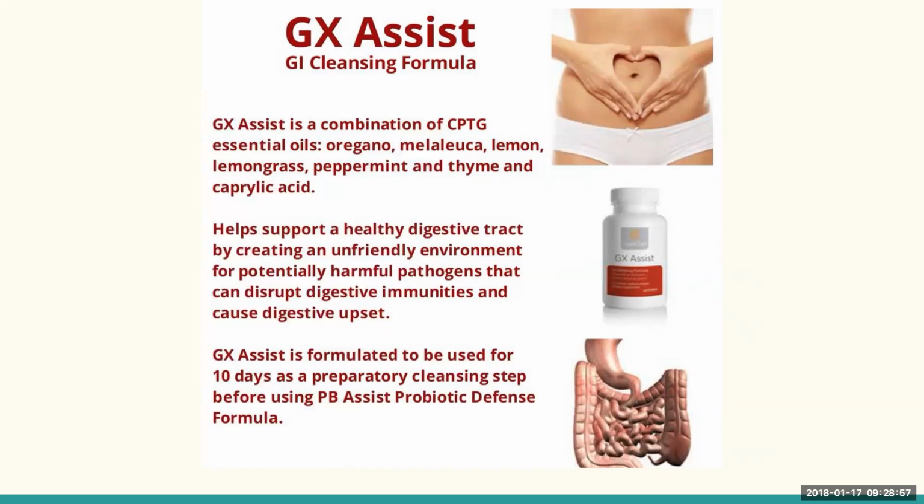Internally, we're not supposed to be taking oregano for more than 10 days at a time, so really make sure that you're mindful about that. But this helps to get your colon moving, cleansing, and really helps to go in and attack the nasty, unwanted things that are in there and get them out. Really helps to push through. So it's supporting a healthy digestive tract, helping to release those harmful pathogens that can disrupt digestive immunities and cause digestive upset. So again, this is the second component of your 30-day cleanse.